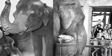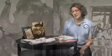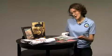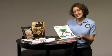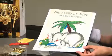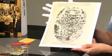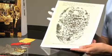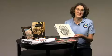Well, in the zoo's history, we've had two really famous elephants that we're going to talk about today. One was Luna, and the other one was Judy. And I brought some things that came from Judy. We don't have a lot from Luna because it was so long ago. But right here is the cover of a little book that was written when Judy the elephant arrived in Oklahoma City. And this is the story of how she came here. And on the back page of this book was a life-size footprint of Judy the elephant. And she was only 2 years old when she came, and so she was still really small.